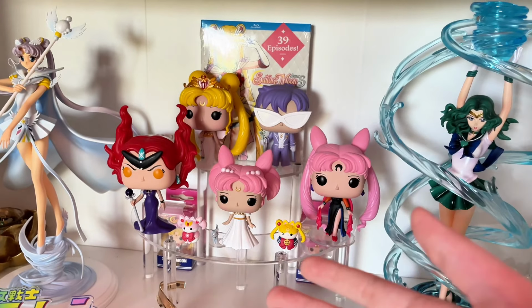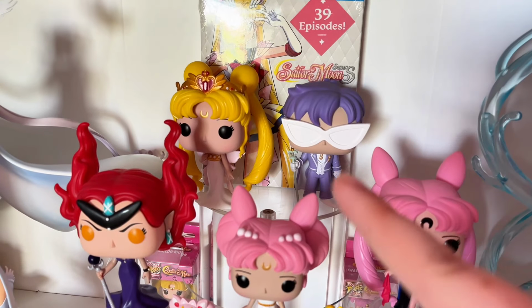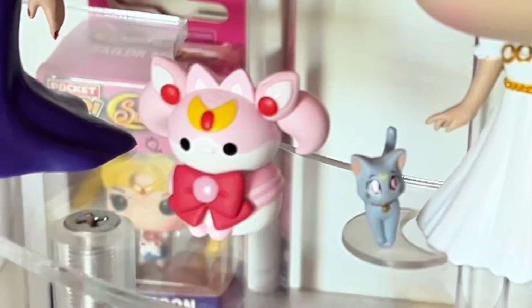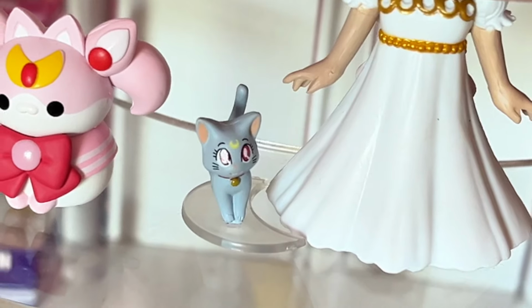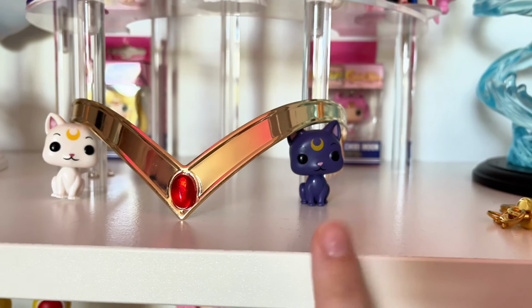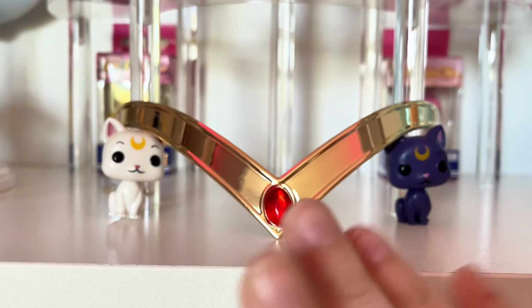Then we have the royal family and some villains and my Sailor Moon super disc set. We have King Endymion, Queen Serenity, Black Lady, Small Lady, and Queen Beryl. Then we have Sailor Chibi Moon and Sailor Moon, and a tiny Diana. Then on the bottom up front, we have my Sailor Moon tiara, Luna, and Artemis, who's actually helping keep the crown up because it's broken, but don't worry about it.